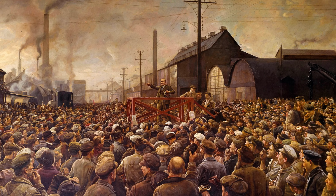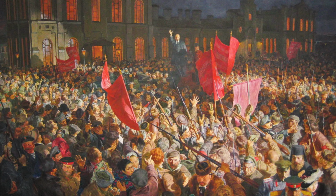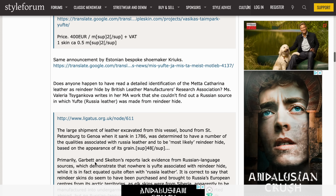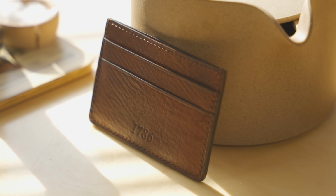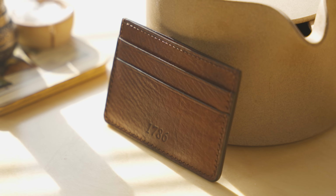Okay, here's a bigger note where everything kind of cracks open about the myth a little bit more. So it is believed that this recipe was lost because of the Russian Revolution, but on Style Forum, there's a really great 7-page discussion about Russian leather, and a member named Vegtan gives a whole bunch of sources, including one called The Industries of Russia, published in 1893 by the Ministry of Finance of the Russian Empire. It was translated into English, and although you could technically say the exact recipe for this leather was lost, they pretty much outline the entire way that they made this leather. So I wouldn't even really say it's lost, and it can be recreated exactly how it was back then.